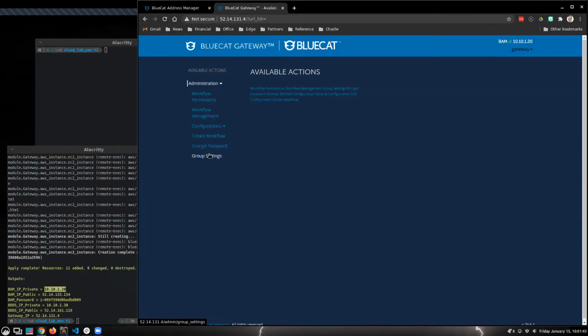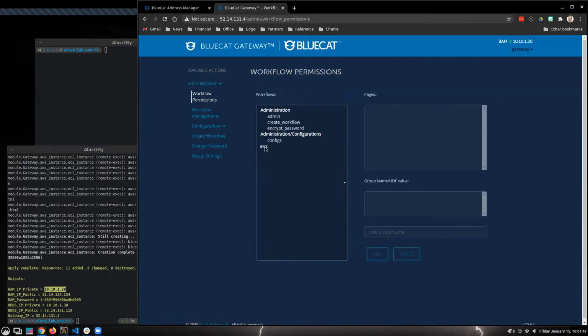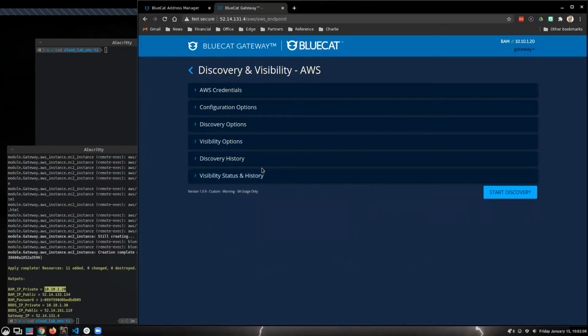I'm going to go into administration, workflow permissions. Here's my workflow that I've deployed using my Terraform script. So I automatically pushed this workflow up. I'm going to go ahead and select this and give it access to anybody that's got all there. And as you can see over here, that now appeared. So that means my user now has access to this. So here we go. Here's our discovery and visibility workflow for AWS. We have the same thing for Azure, same thing for Google Cloud Platform. I'm just playing in AWS today.